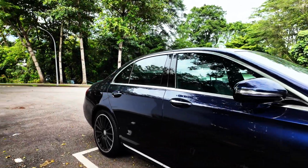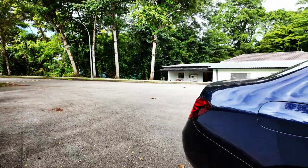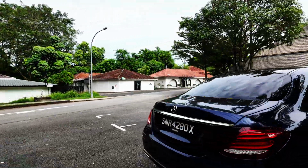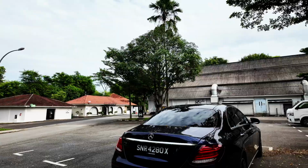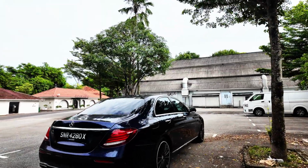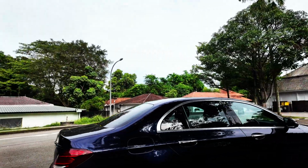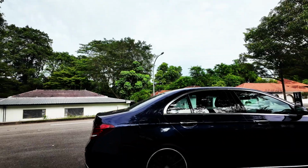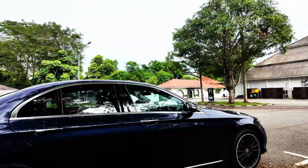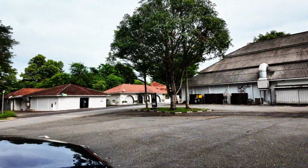Moving around to the back, same 19-inch 245/45s at the back, and yeah. The other thing with this car is visually it doesn't look its size. So it's a 4.9 meter long car. It just looks so compact because of all of the curves. If I compare it to my 7 Series, that feels very slab-sided. This one feels very curvy. It's a great design. I actually think this generation of E-Class is a very, very good, very, very beautiful design.